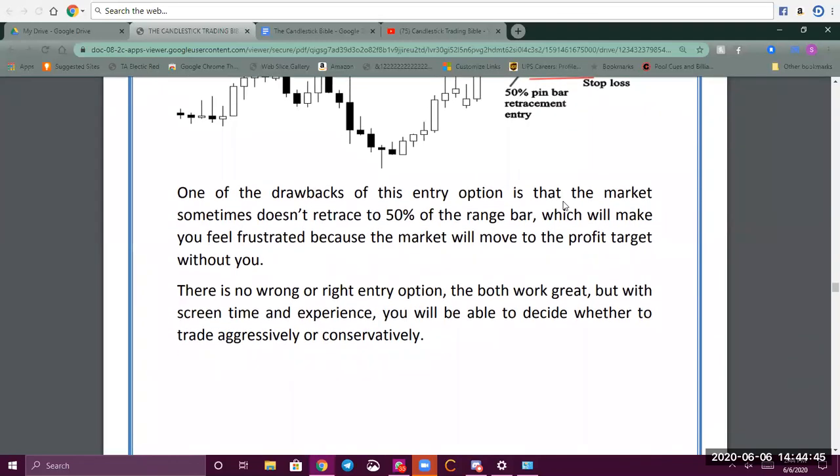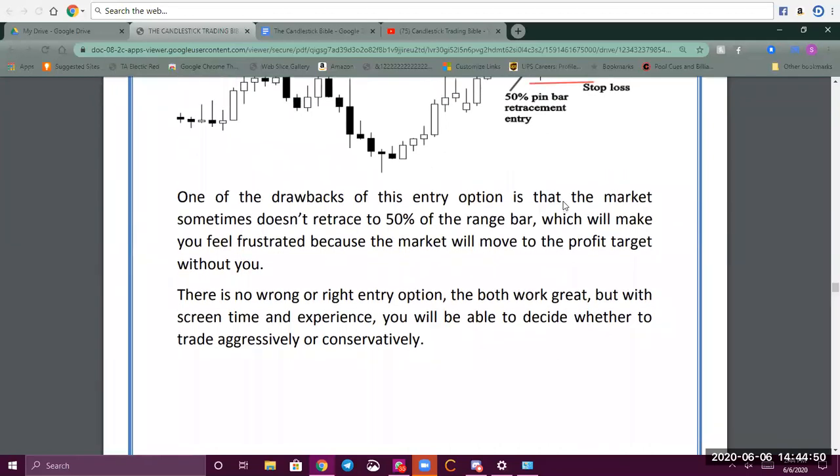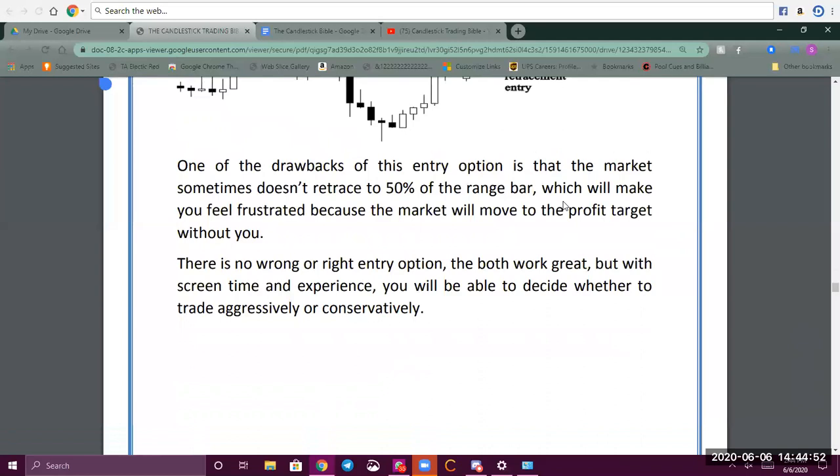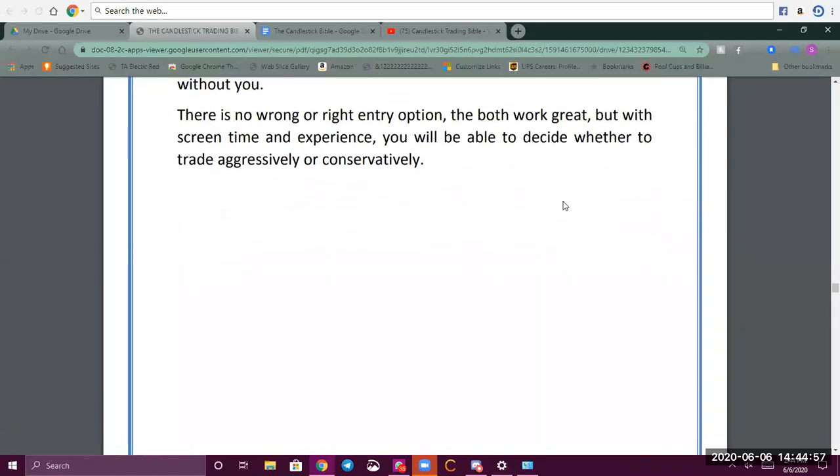Both work great, but with screen time and experience. This is what I'm saying. You have to sit here and look at it. You'll be able to decide whether to trade aggressively or conservatively. Personally, I like aggressively. Other people like conservatively.